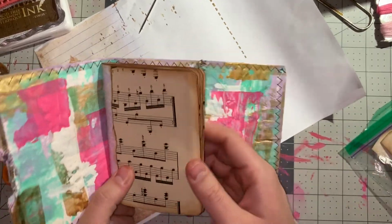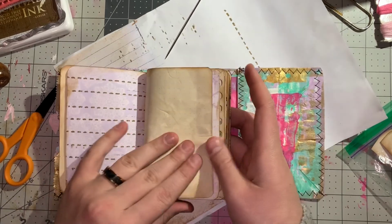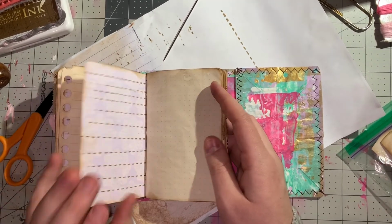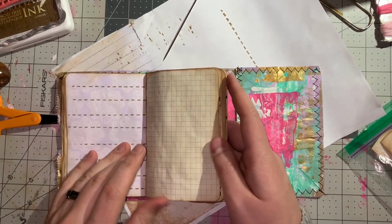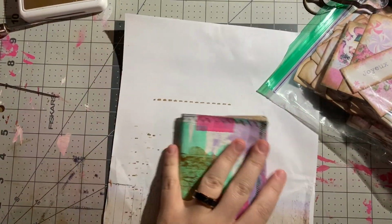So this one's bound, and it's going to be a lot of fun to decorate. So anyway, okay, I need to start making dinner. So I will see you guys back here in a little bit. All right, so we are back.